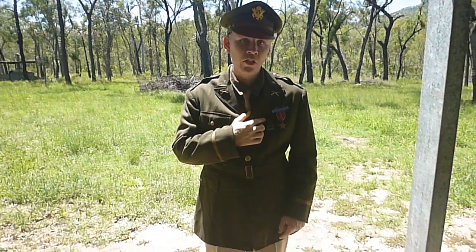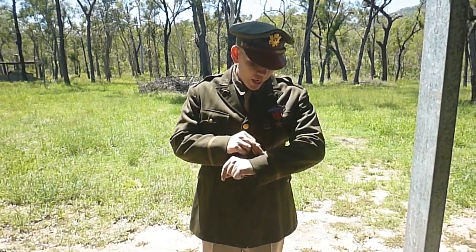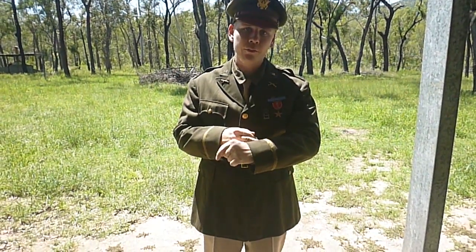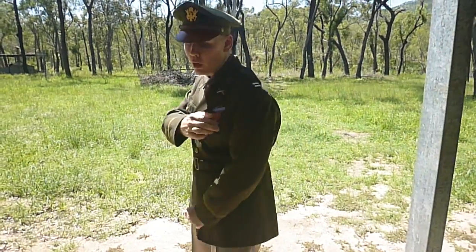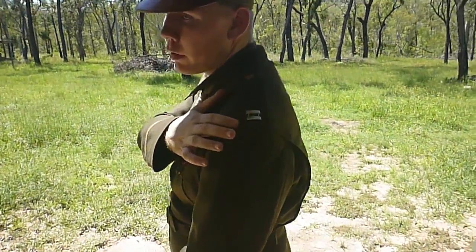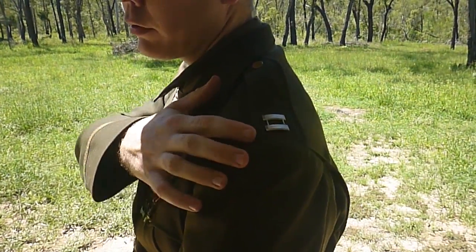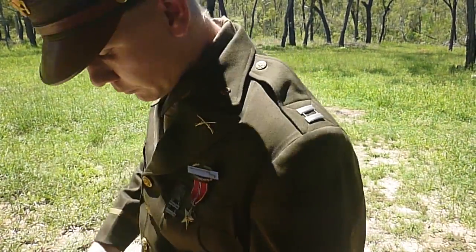One of the dumps, so it's an actual relic of this area. Up on the cuffs, we have a gold band. This gold band means it's an officer. Up on the top here, you have the rank of the person. At this stage, he's a captain, so it'll be 2 bars.